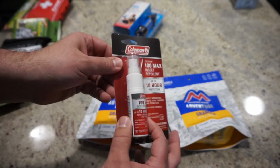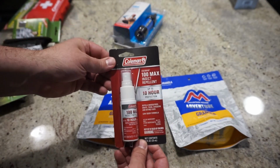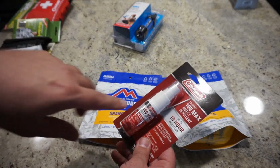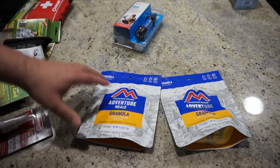So I will have a bottle. I'm going to have to find a way to prevent this from getting crushed. I do have some padded pouches in the bag, though, where I can throw it. So I think that'll definitely come in handy, but insect repellent, definitely a necessary item. I'm going to have to watch, though, if they keep this in the car in the wintertime, I'll probably have to pull this so it doesn't freeze. So this loadout's going to change a little bit as we go seasonal.